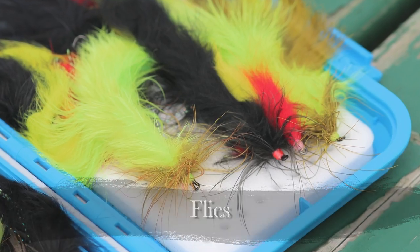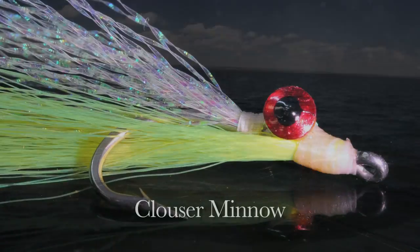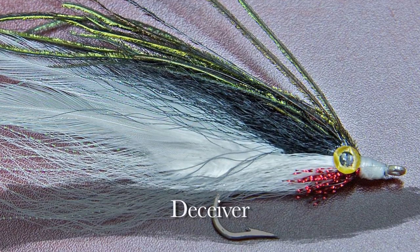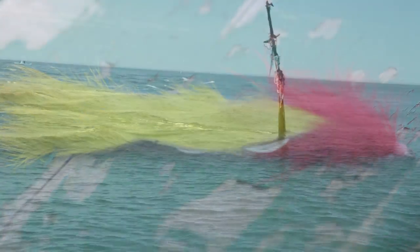Most any sand eel imitation would work, but the two most common patterns you will find out here would be the Clouser minnow and the Deceiver. The most effective color is chartreuse over white.